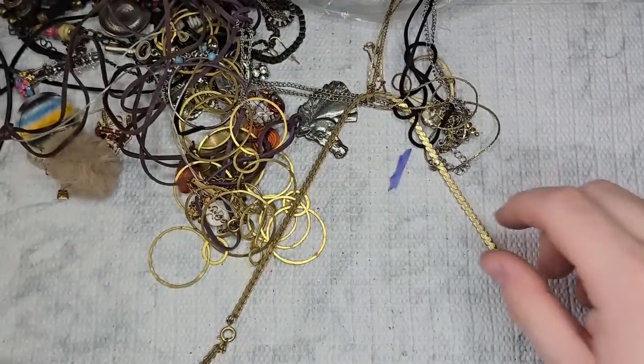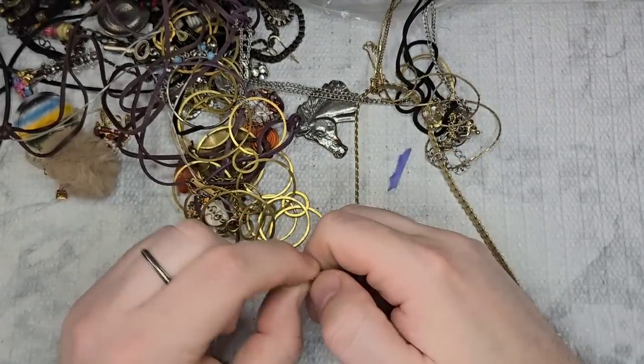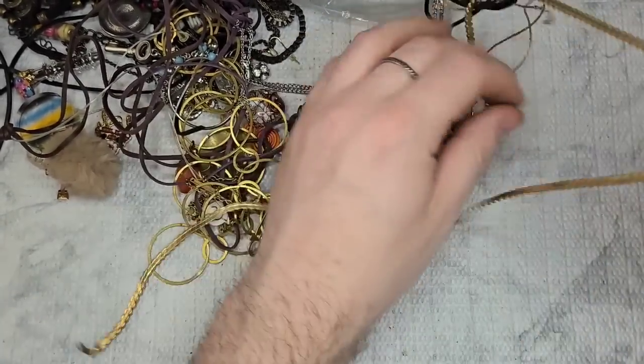All right, we have a vintage chain. Kind of gives me Monet vibes.